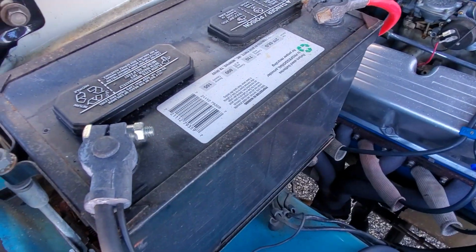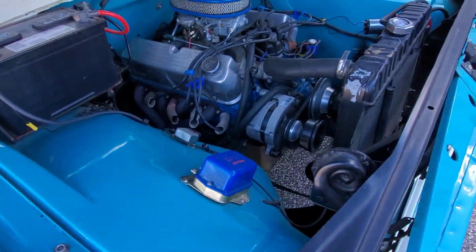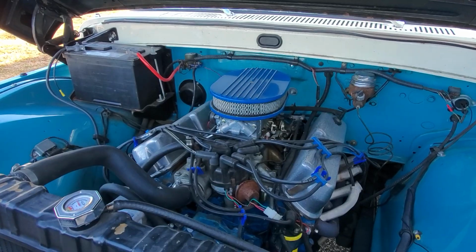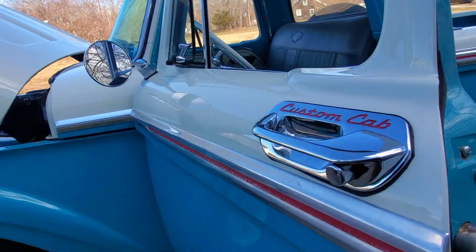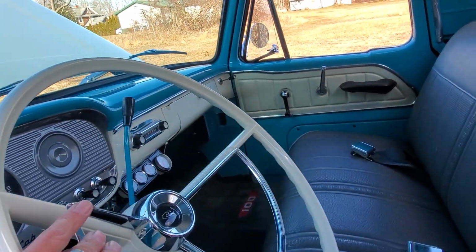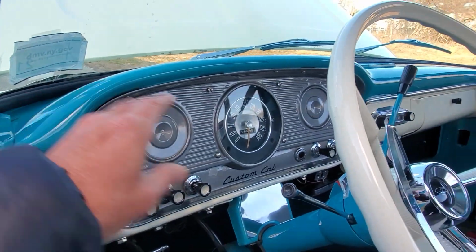Battery. 860 cold cranking amps. Aluminum valve covers, they're like a billet style. Horn needs to be hooked up. There you go.